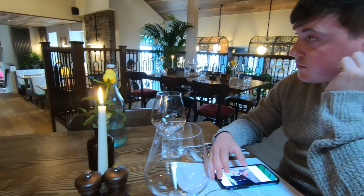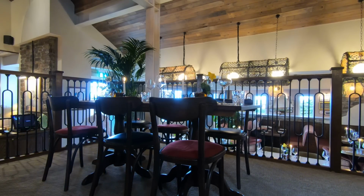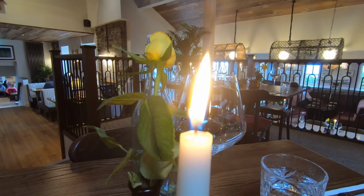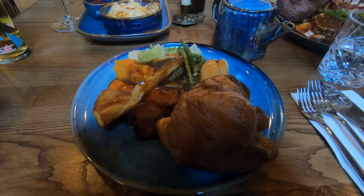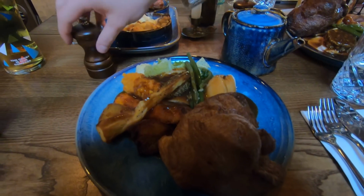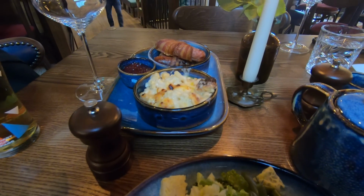Very much nautically themed, and with a new stunning interior, the roast was simply fabulous. We even got some extra gravy in a teapot. Oh, and the cauliflower cheese was to die for. And just look at those giant Yorkshire puddings. Perfect for soaking up all that delicious gravy.